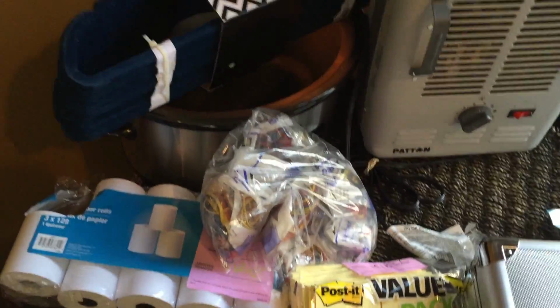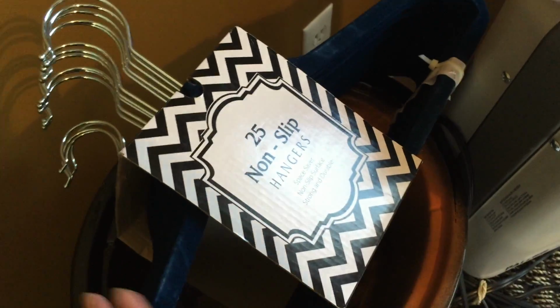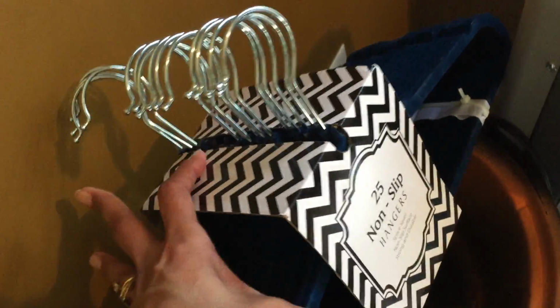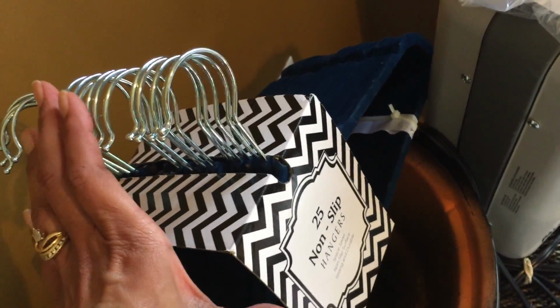And we'll come up on this side. And on this side of the room, I just kind of have everything piled up, guys. It looks like a department store in here. I found some pretty cute, I needed these actually. These are non-slip hangers with the velvet on the end. Now, a few of them, the handle broke. So I guess about 5 of the handles broke on these. I don't know how many, but I think I have like 20 of these. And that's in that blue velvet.